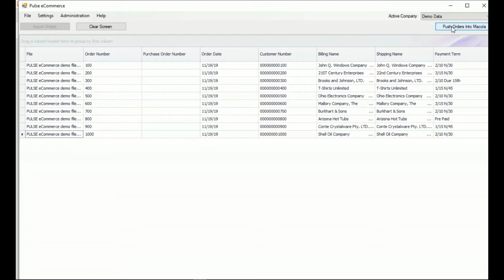Some people say, well, what happens if I can't fix this order? Well, I can go ahead and process the orders that are good, and then this remaining order that we looked at earlier, it will stay on the screen the next time we import.